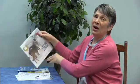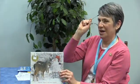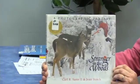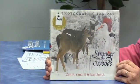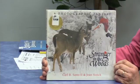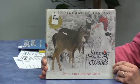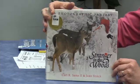Well, the first book I have to read you this morning has sort of a similar theme. You'll have to watch and see what happens to this nose. If you look on the cover of the book, you'll see white-tailed deer. Do you have any of those? Have you seen any in your yard or maybe your neighbor's yard? They like to be out in the woods. This is called Stranger in the Woods, and it was written by Carl R. Sams II and Jean Stoick.